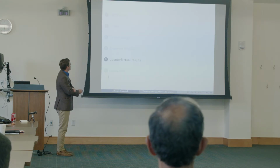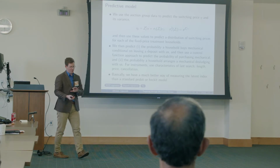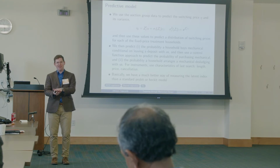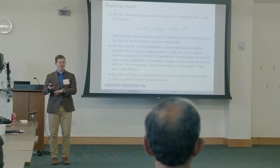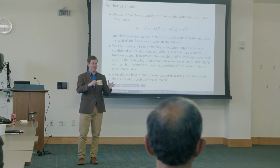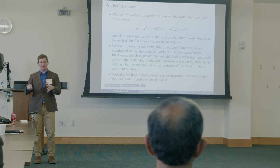So I just want to skip ahead to one last thing. We put together a counterfactual model where we use the data from the auction group to predict the willingness to pay and distribution of households conditional on their observables in the fixed price treatment group. You can imagine that in a typical setup, you're assuming that distribution is normal, mean zero, right? But what we're doing now is saying, well, look, we have great data about willingness to pay for those households. So let's estimate that distribution from the auction group, that first group of people, and then we can use it to think about how people behave on the platform.